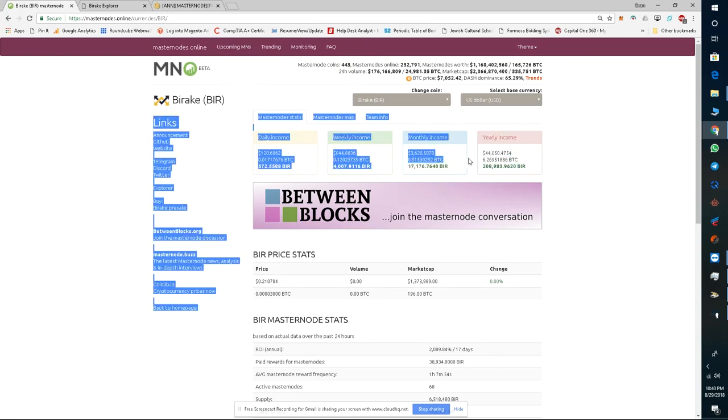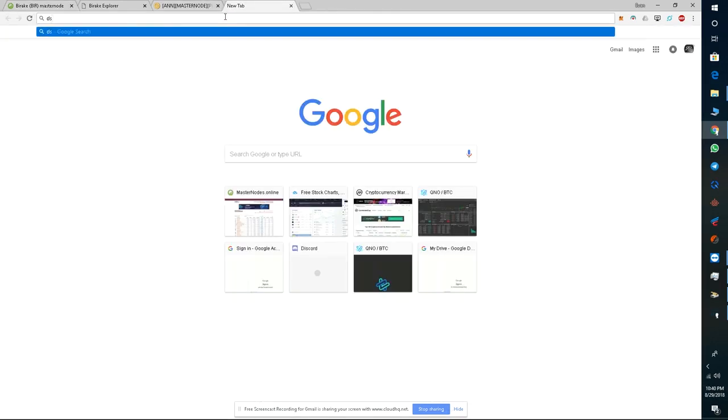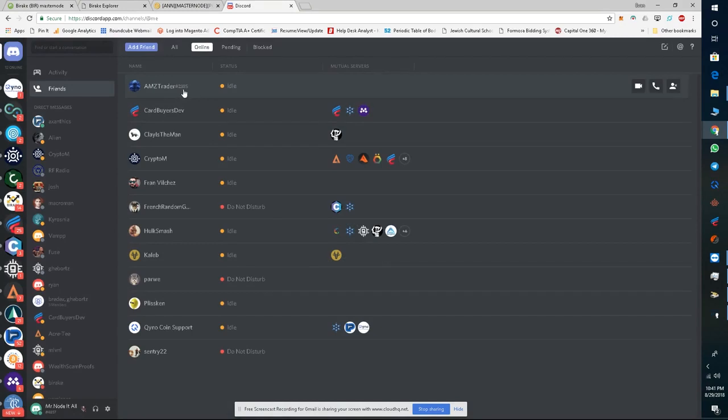So there's no volume. We can't really buy this yet. So there you go. We can't buy this coin yet. I'd wait until it gets listed on CryptoBridge. I hear it's getting listed sometime in the next couple of days. So let's check out their Discord, because that's one of our factors here. I did speak to the developers. They gave me their logos and stuff so I could do a review for them. They're very kind and polite to me.